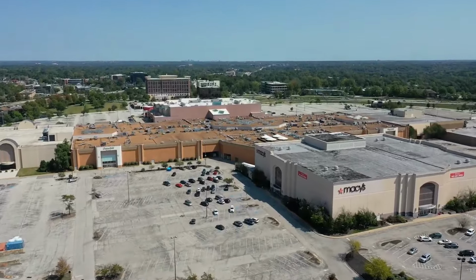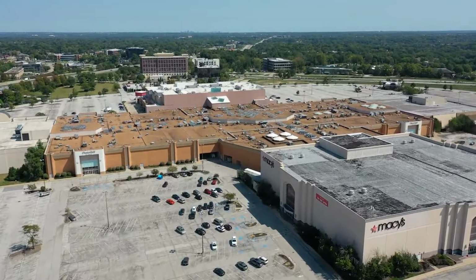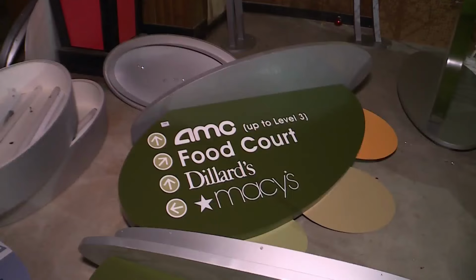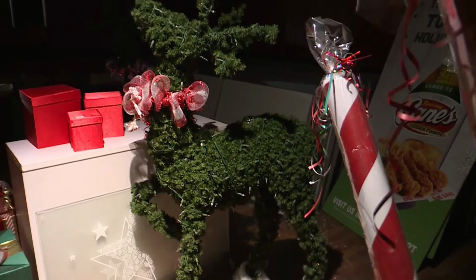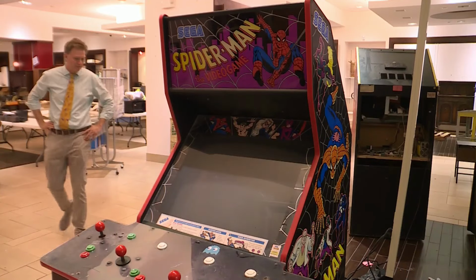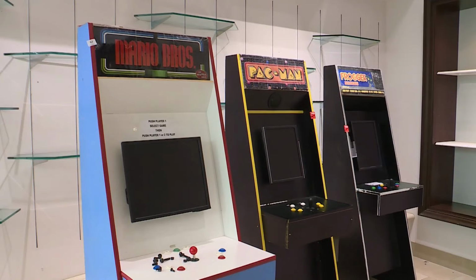The old mall is to be demolished beginning in October, with a new mixed-use development to come in its place. From old Macy's and Sears signs to seasonal reindeer that would appear inside the mall, lots of amazing things to purchase and make your own Chesterfield Mall in your basement.